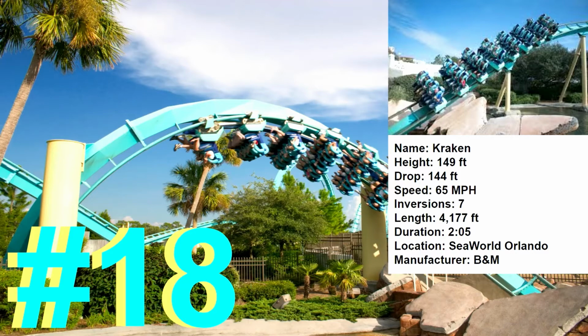But what was nice about Kraken is it never had a long line, so that was great. But the best thing about Kraken, I rode this in the back row. And when you ride this in the back row, I had no idea about this, but you get some freaking awesome floater airtime over that drop. That was so good. It's a nice long ride, so many inversions, it's intense, easily the best floorless coaster I've ridden. And yeah, I love Kraken. Definitely worthy of number 18. Awesome, awesome ride.